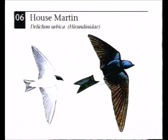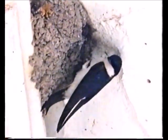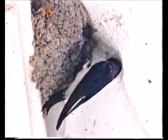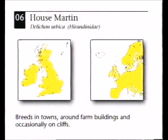Their call is more chirrupy than that of a swallow, and less subdued than the call of a sand martin. House martins are widespread summer visitors throughout Britain, although they become generally more scarce the further north you go.